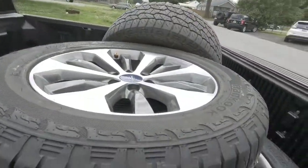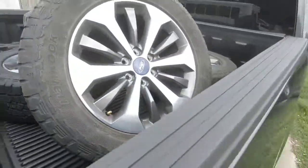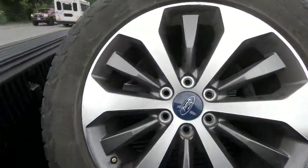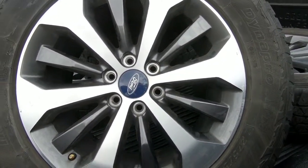What's going on, killers? Got a little surprise today. I knew I said that the next thing I was going to do to the F150 was the altitude adjustment, but I got a good score today. Some takeoffs. Got some dubs. I'm excited. Picked these up for nothing, man.